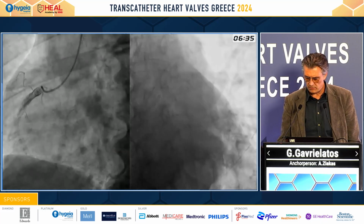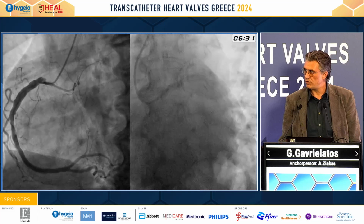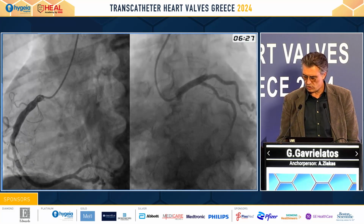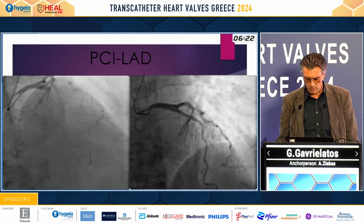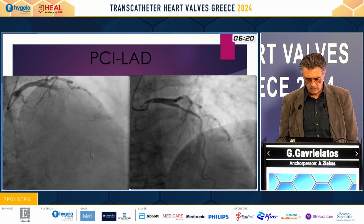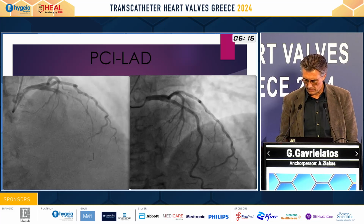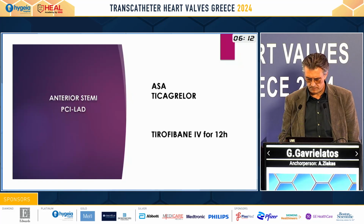The patient was transferred to the cath lab, and the emergency coronary angiography revealed an abrupt closure of the proximal left anterior descending, and followed the primary PCI. As you can see, there is a large thrombus burden in the LAD, but with a very nice result after the primary PCI.